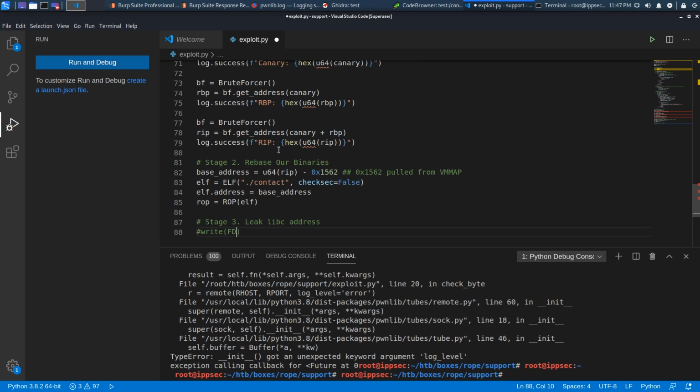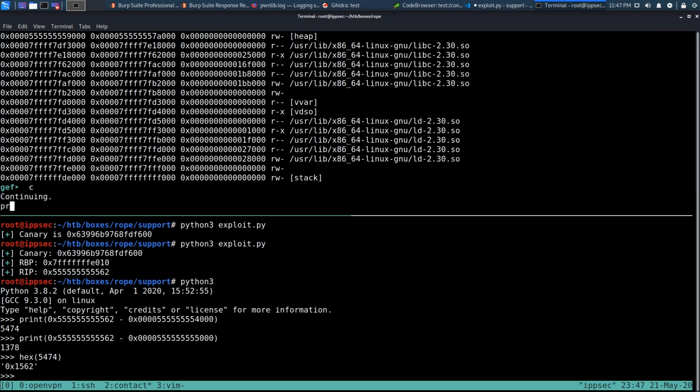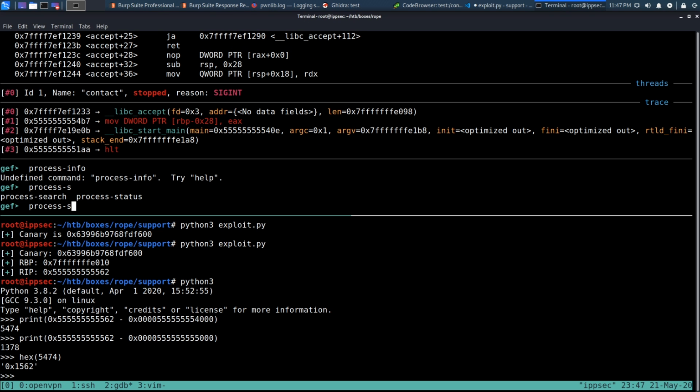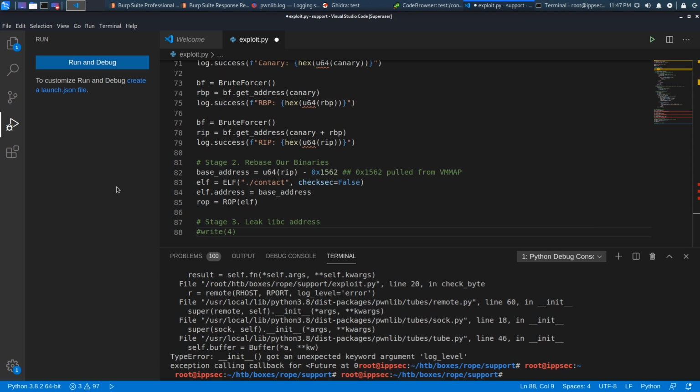And we want the file descriptor, which I think is going to be 4. If I go here, Control C, process info, or process status. Right now, it's at file descriptor 3. When it creates the fork, it'll go up 1 to be file descriptor 4. So write to file descriptor 4, which is going to be the future socket.